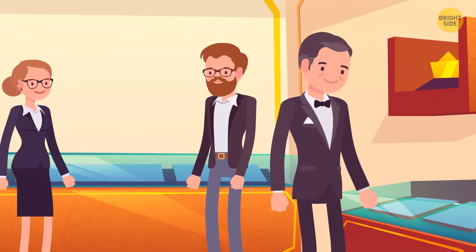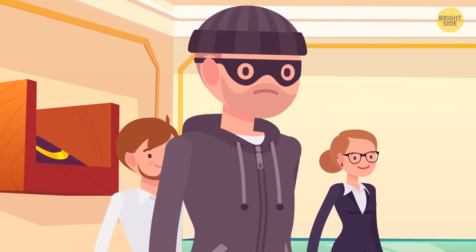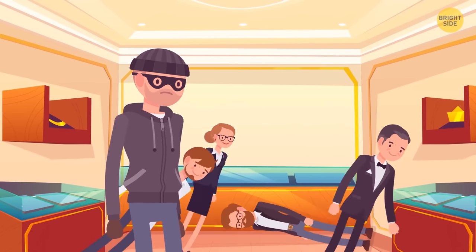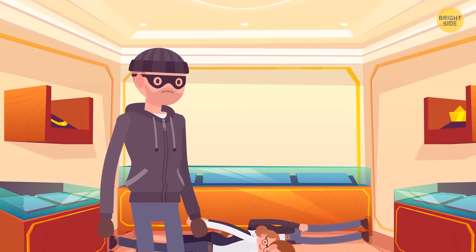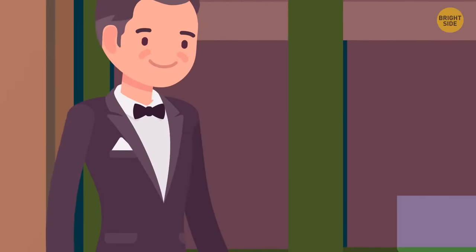Detective Martin was choosing a diamond ring for his fiancée when a man in a black mask ran into the jewelry store. He made all the visitors lie on the floor and took the most expensive jewelry and money. After that, Detective Martin saw the man get on a red motorbike and speed away. The police officer jumped into his car and set off on a chase.